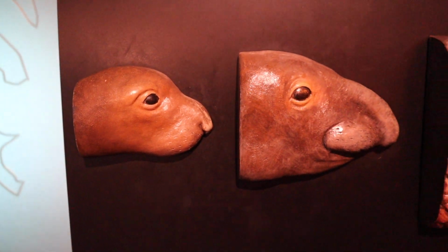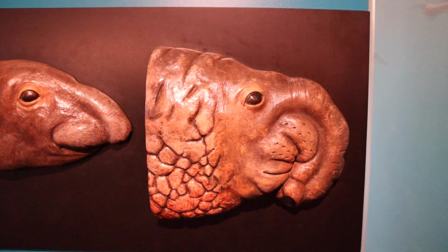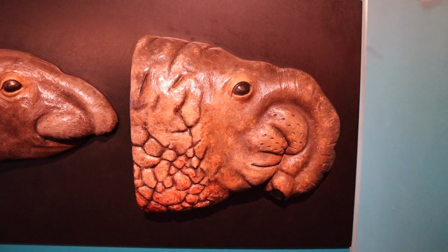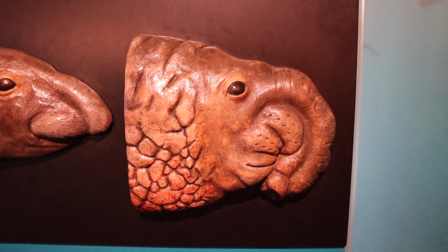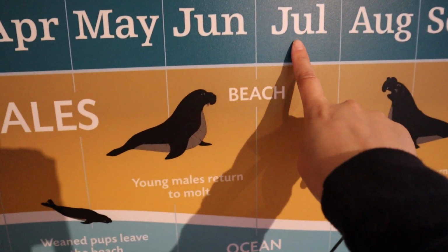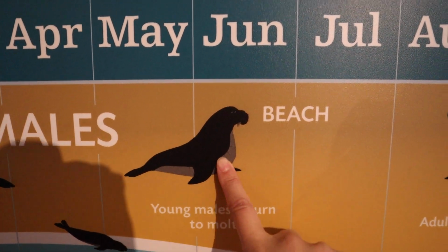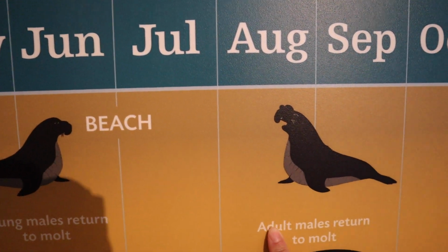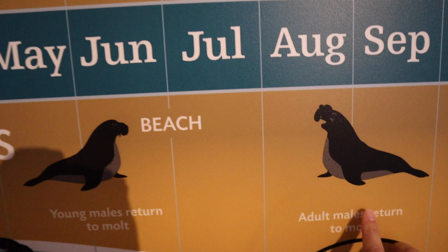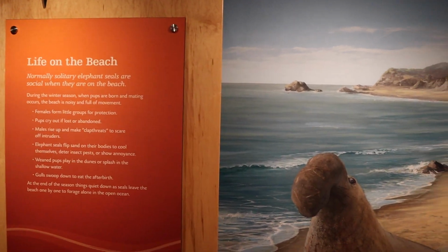So the transition from a baby seal to a full-blown male seal. Yeah. So right now the month is July, so we should be seeing the young males return to molt as well as adult males return to molt. So we're gonna see a lot of males today, you guys.